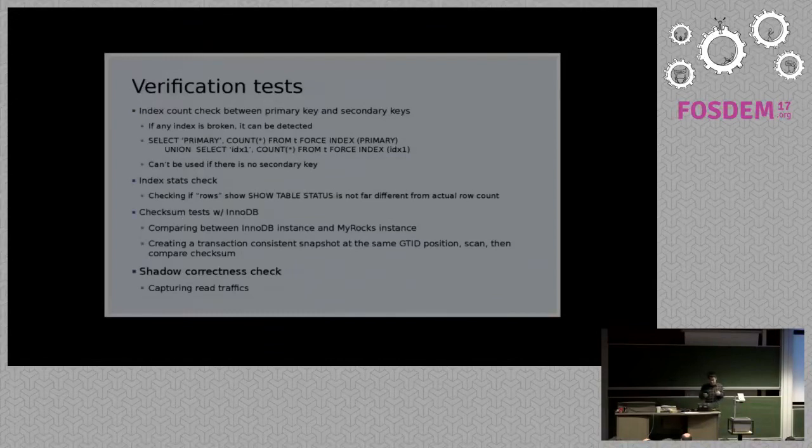And the third part is the checksum test with InnoDB, comparing between an InnoDB instance and a MyRocks instance. This needs a bit of tricky scripting. Basically what we did was stop the slaves, find the GTID position, then start a transaction with consistent snapshot at the same GTID positions between the InnoDB and MyRocks instances, then run the same queries, the same table scans. Then the results have to be consistent, so we run queries and compare checksums.